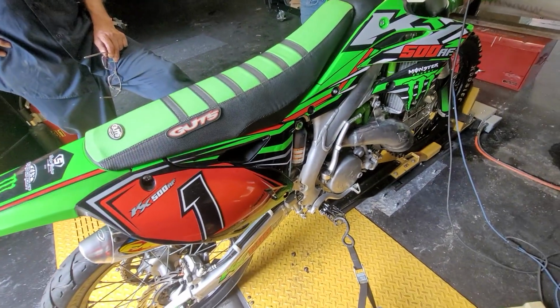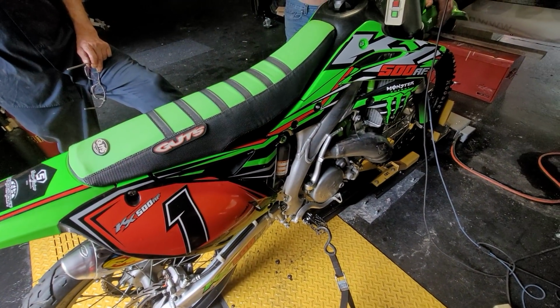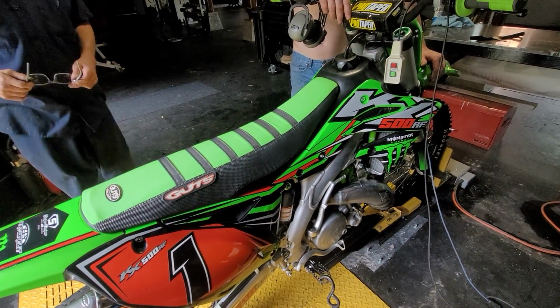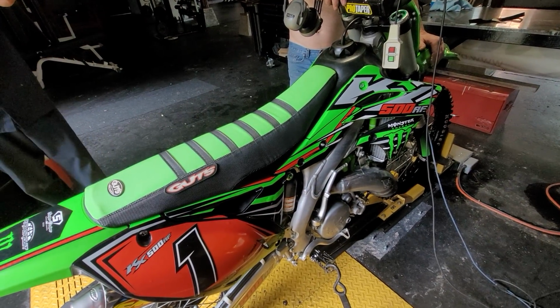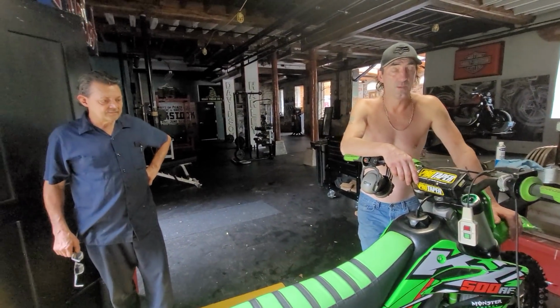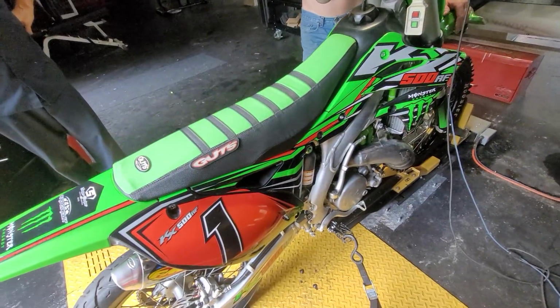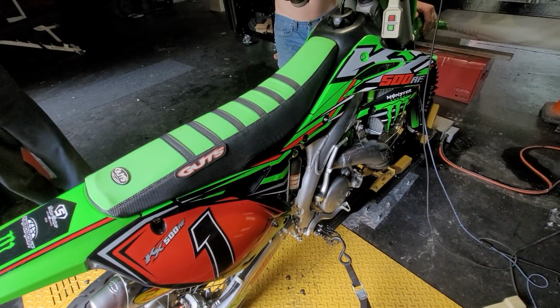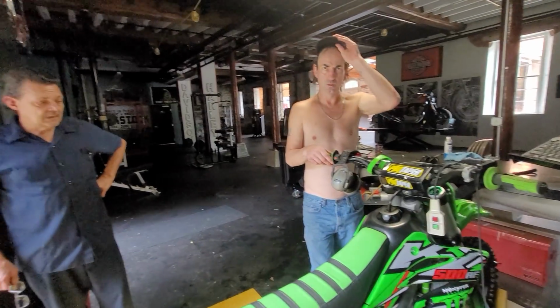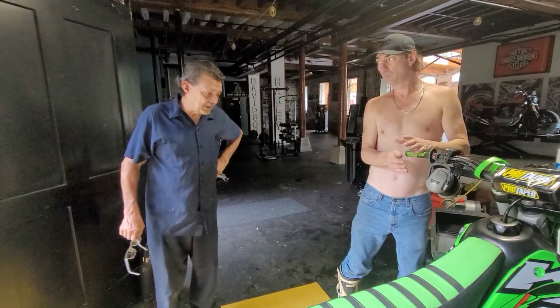This is a stock KX500 cases with a Tom Morgan porting top end on it. So that was an $11,000 motor. This is probably a $4,000 motor. So yeah, I don't know if we're really comparing apples to oranges. That's pretty good. The KX has the KIPS valve in it, so it makes it a little bit more rideable, better for more power down low. This one does have more power down low.